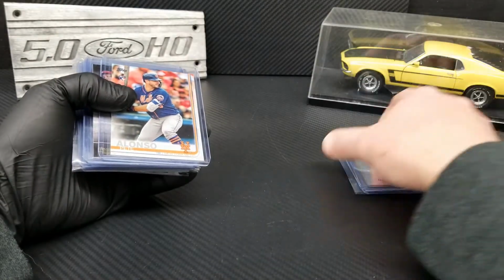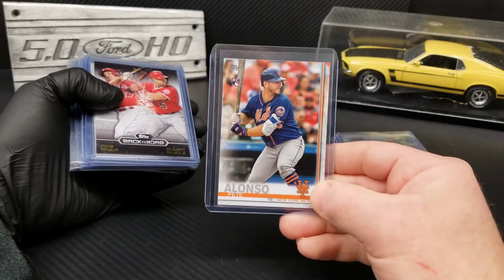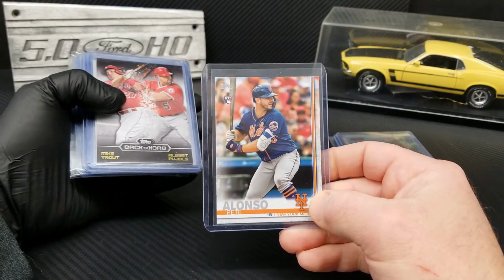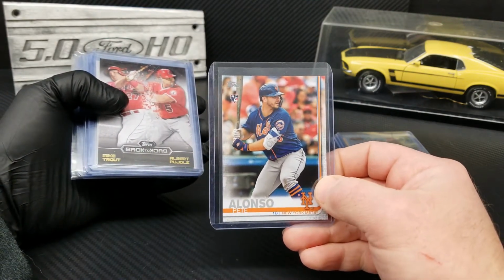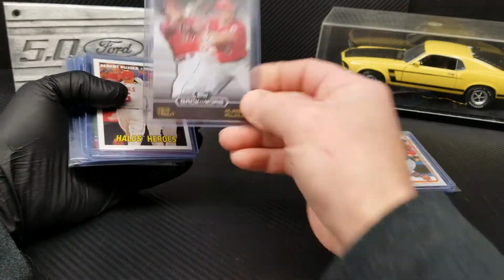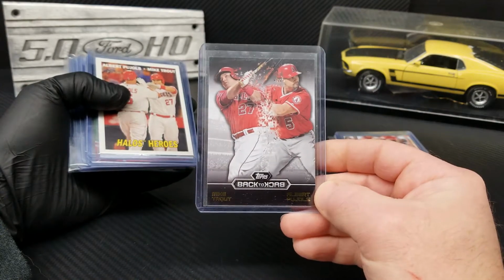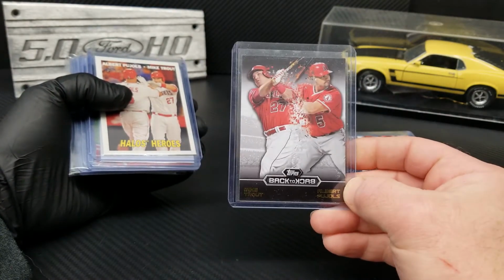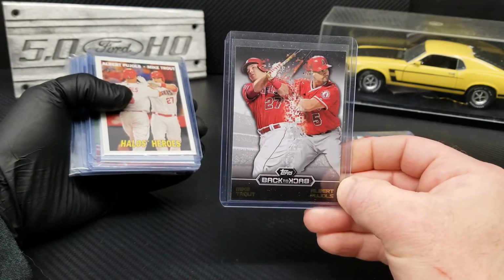Bowman's Best. There's an Alonso rookie. I only had one of these. I think he'll come back and do pretty good. So I decided I needed at least one more rookie. And this one came out of the quarter box, which I thought was really cool. Trout, Pujols on the same card. It's a sweet looking design.